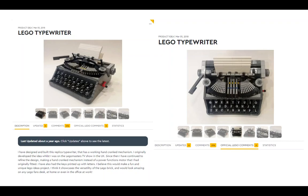So this typewriter actually looks very realistic. I can almost hear the rat-tat-tat sound as you type. It's a very well designed set. You can even see from the top view on your right the ribbon, the spool, and all of that. So it's a very unique and well made design.